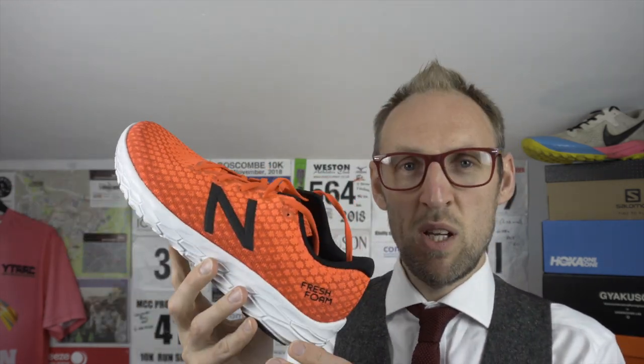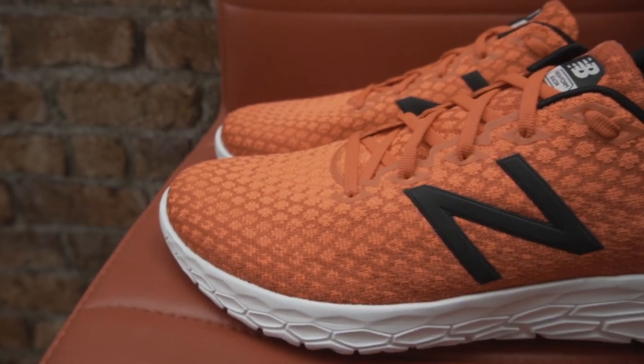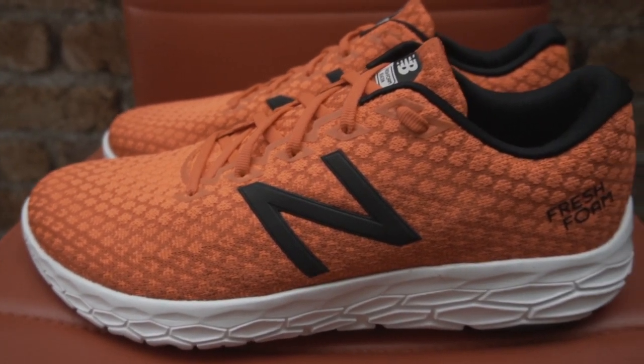They are an incredibly bright red colour. My wife did comment to me that they are incredibly red, possibly even more than the Vaporfly 4% in the crimson. But I did manage to get out for a very short run in them. I am going to give you my initial impressions in another video, so stay tuned for that over the next couple of days.